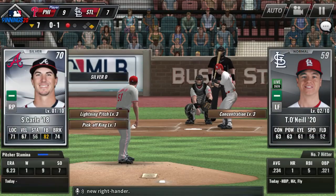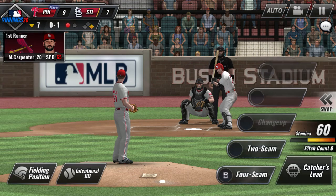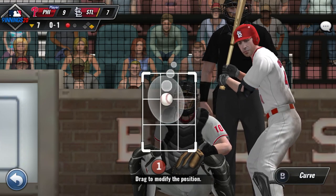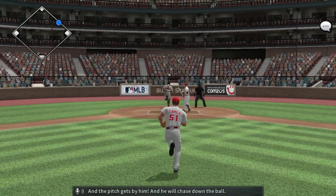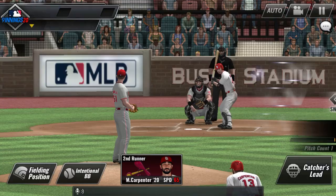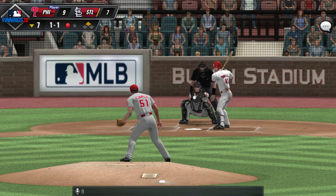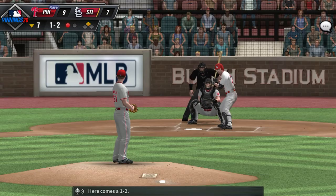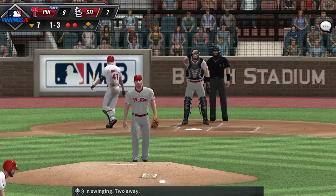Is the new right-hander. Now here's the pitch. And the pitch gets by him, and he will chase down the ball. 1-1 on the way. Curveball thrown for a strike. It's 1-2. Here comes a 1-2. And he goes down swinging. Two away.